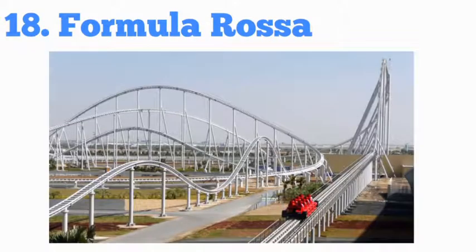Number 18 is Formula Rosa at Ferrari World in Abu Dhabi. This coaster's got an outstanding launch, with it being the fastest roller coaster in the world. However, it's quite badly trimmed on that first hill. So as it goes into some of those turns, they're not as forceful as they could be, along with those turns being a bit drawn out. However, the coaster's got some good airtime at the end over those humps, so I guess that's a redeeming factor. But overall, a great coaster and maybe a bit of wasted potential in my opinion.